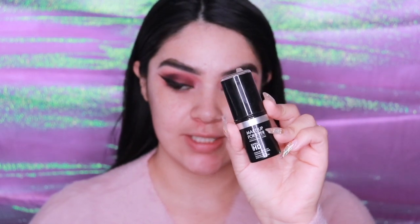So I'm going to be using my Makeup Forever stick just to make this process a little bit quicker because my camera is dying. And so this is nothing new. I'm just going to go ahead and apply my foundation.